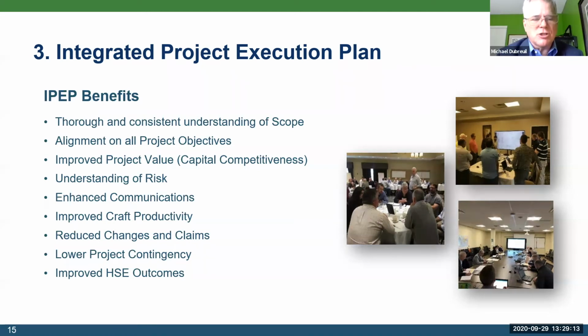There's an alignment on project objectives. There's an understanding of risk that Feroz will talk about later in more detail, but it's now consistent. There's enhanced communications, as I talked about earlier. Through the use of an integrated project execution plan, changes and claims are reduced, which leads to lower project contingency and improved HSE outcomes.